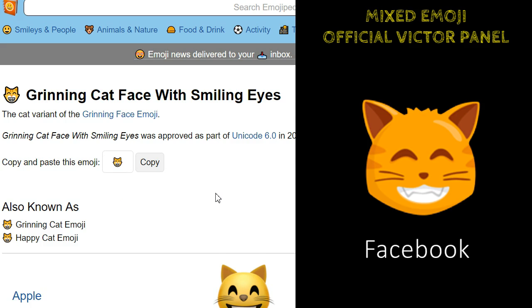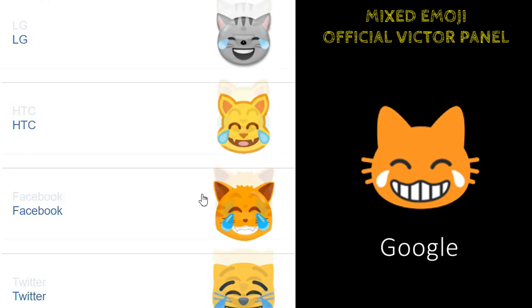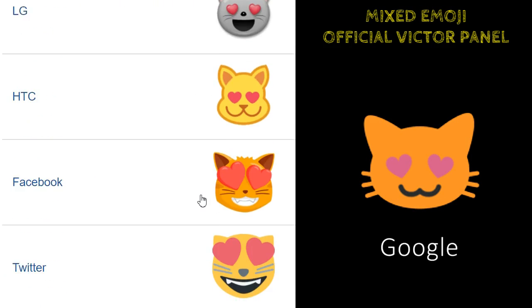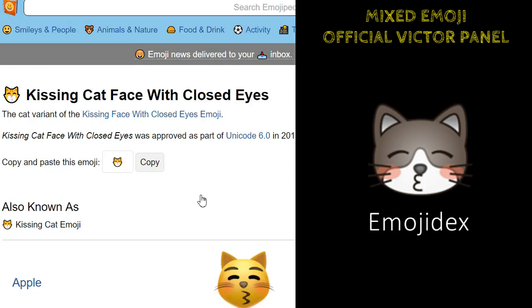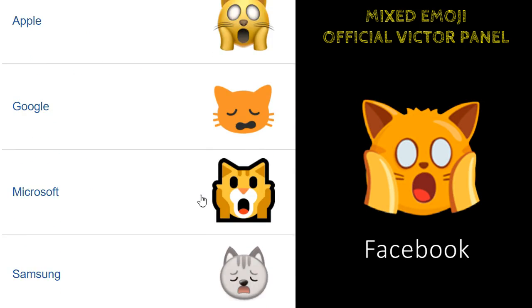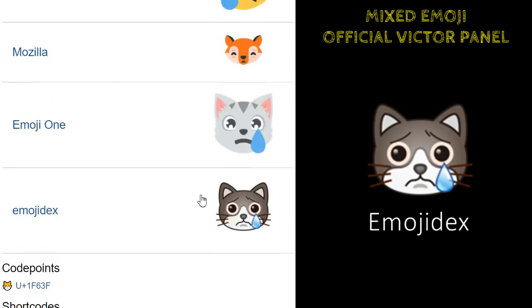I'll just hurtle through the rest now. There's an even happier cat. A cat so happy it's crying. Is it possible to overdose on catnip? A cat in love? Oh, we meant to see the hearts as the cat's actual eyes. Isn't that really weird? A determined cat? A kissy cat? An allegedly weary but surely distraught cat? Or maybe just one that's allergic to bananas? A crying cat? And this pouty one.